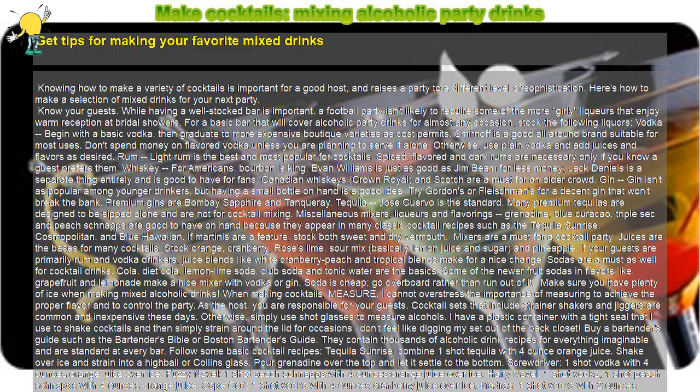Required tools: shot glasses, strainer, shaker or substitute. Quick tips: measure alcohols exactly for perfect blends. Use a bartending guide for best results.